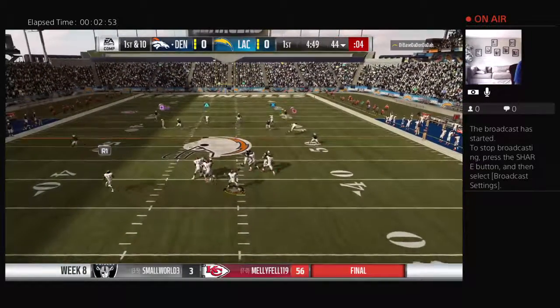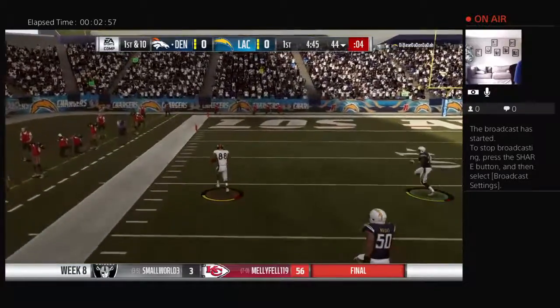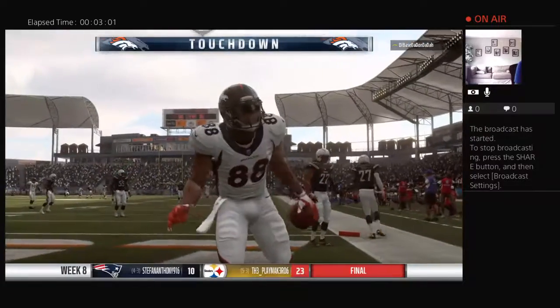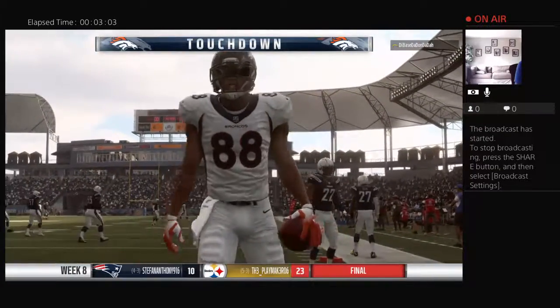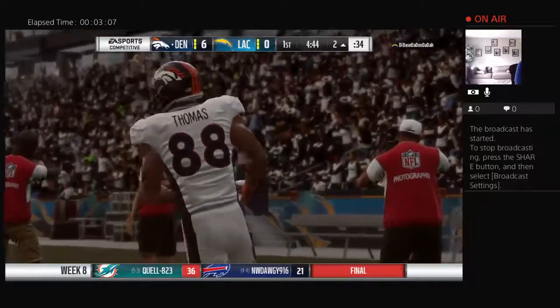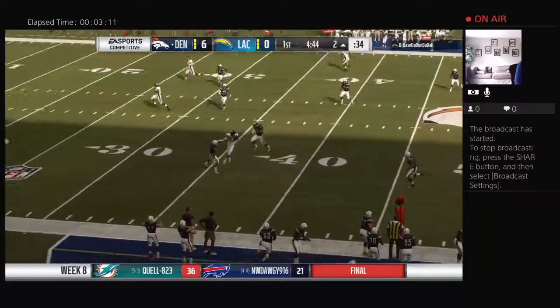Throwing on first down is Keenum. And he will find his man for the first time, Demaryius Thomas. And all the way home for a Broncos score. Demaryius Thomas, his second touchdown on the season. And the Broncos have taken the early lead.